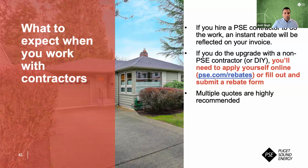A few tips here about what to expect when you work with contractors. So again, I wanted to put a plug in for our network contractors. If you use our network contractors, they can apply that rebate for you directly on your invoice, and there's no paperwork for you to do. If you do the upgrade with a non-PSE contractor, again, you'll need to apply yourself, either online on our rebate portal, or fill out one of the rebate forms and either mail or email that to us.